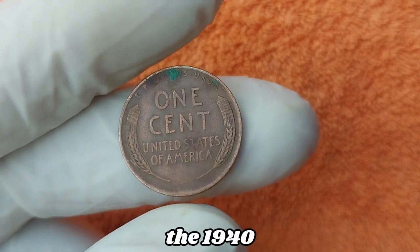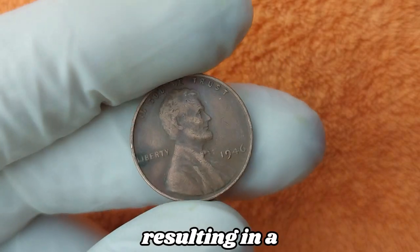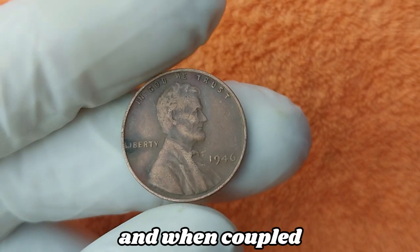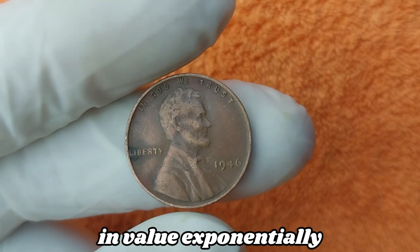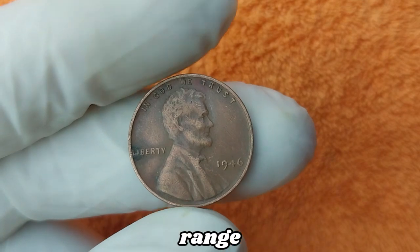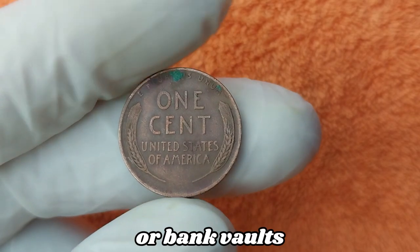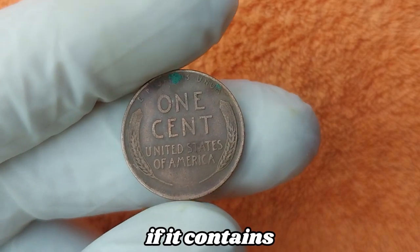and collectors are particularly fascinated by the 1946 penny that has shown evidence of being struck using misaligned dies, resulting in a sharp doubling on the date and letters of liberty, creating a strong visual error that is immediately noticeable, and when coupled with additional errors like clipped planchets or off-metal strikes, these coins jump in value exponentially. With certified examples already selling in the six-figure range and speculation surrounding whether additional undiscovered varieties might surface from old family coin jars or bank vaults, making every 1946 penny potentially worth a fortune if it contains the right set of errors.